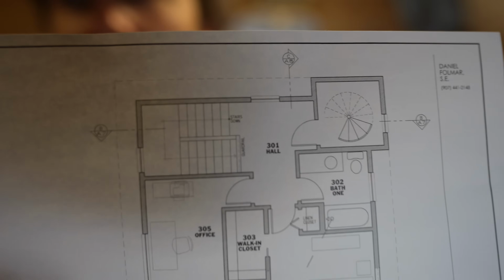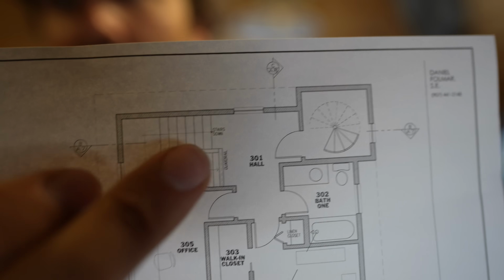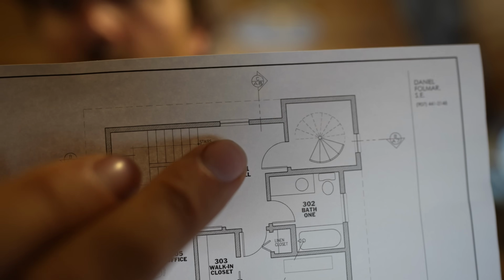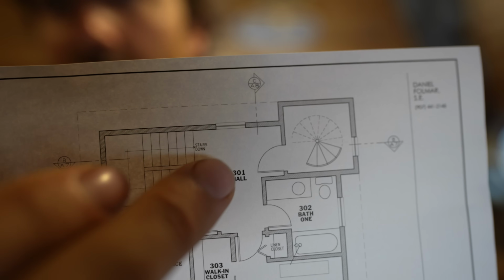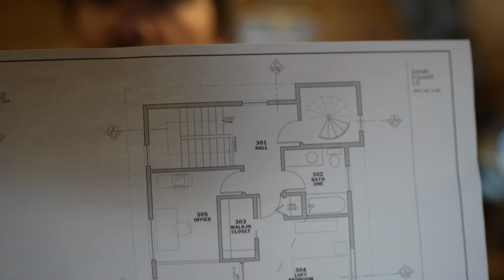And probably the coolest part about the house is you go back into the stair area, and instead of going downstairs, you continue on up from the 3rd story to the 4th story. So you open up this little door, go into a spiral staircase that brings you onto the rooftop deck.